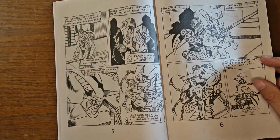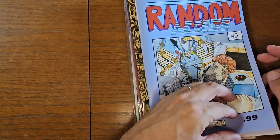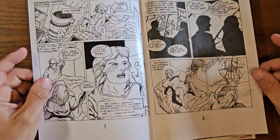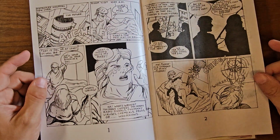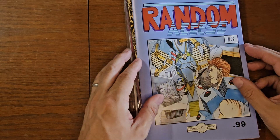This is actually the first story, it's called Symborgs, and I did this a while ago, like 10 or 15 years ago, more than that, 20 years ago. And I continue that in Random Access.